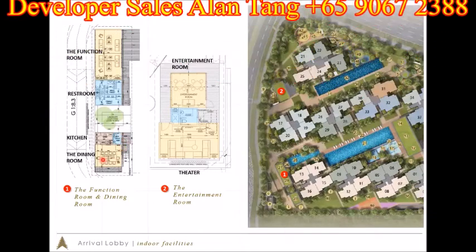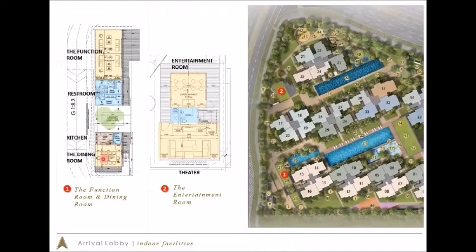Then they will reach into the dining room. So the dining room, as the name explains, is very much a lifestyle dining room, with a very classy kind of design, where I'll share a little bit of the design later. The dining room itself is equipped with a dedicated kitchen.